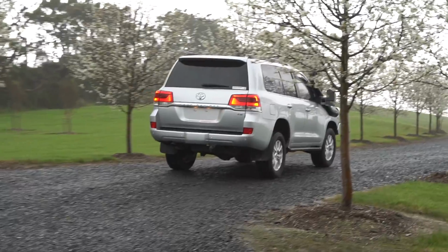Alright, so we've jumped into the 200. We're still not sold on a name, so in the comments below, let us know what you think we should call this 200 series Land Cruiser. Anyway, we're on our way to do our first modification, and we'll get to that in a minute, but let me tell you, this car is a massive upgrade to Percy.